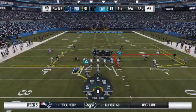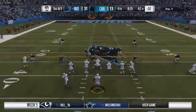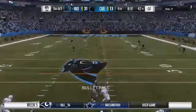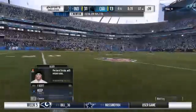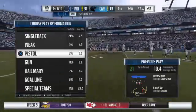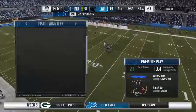They've converted 4 times out of 6. Not bad. This will be 3rd and 5. A shotgun snap for Newton. And he gets it to Funchess complete. And they'll get this well past midfield before being stopped just before the 35. The 21 yards there as they convert on 3rd.